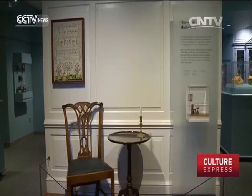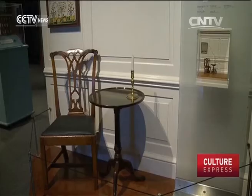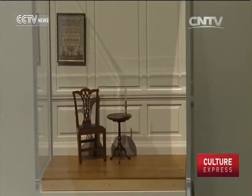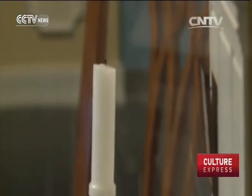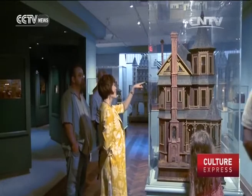The first thing you see upon entering is a simple chair beside a table with candlestick and a wall hanging. But right next to it is the exact same scene in miniature. The artist's microscopic version strives to produce miniatures indistinguishable from their originals in every other respect than size.